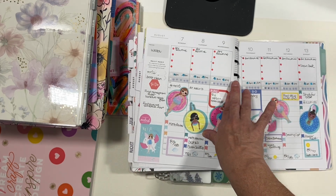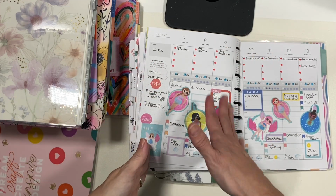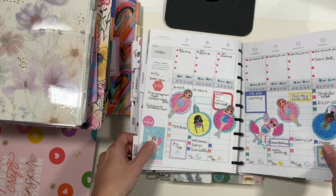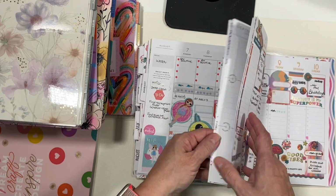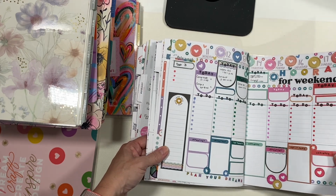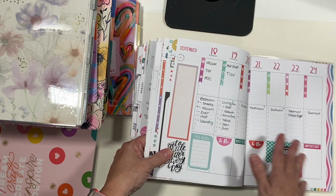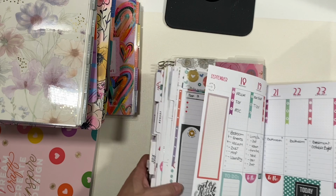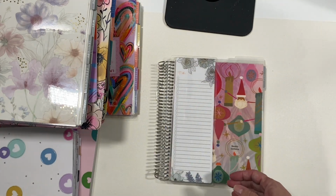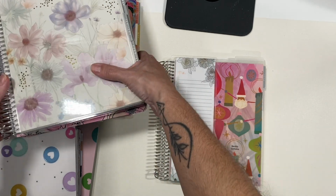Even though I have plenty of Happy Planner stuff and had already bought my 2024 planners for the new year, I totally decided to go a different direction. As you can see, all these pages were basically decorated. Very few of them have stuff filled in. So, in about November, maybe late November, I switched over to an Erin Condren.